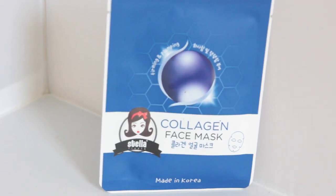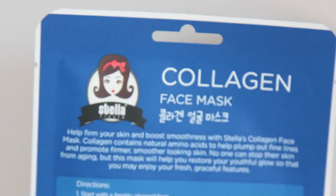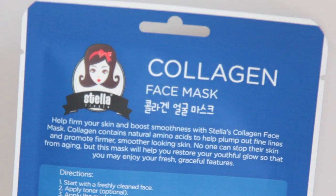This time around, I was able to find the Stella Collagen face mask. It says firming and plumping, made in Korea. On the back, it says help firm your skin and boost smoothness with Stella's Collagen face mask.